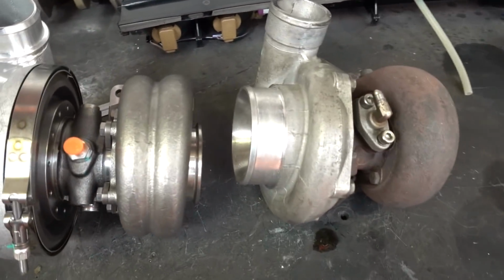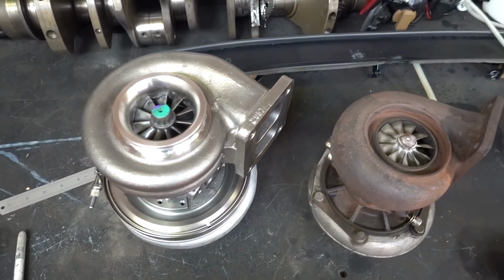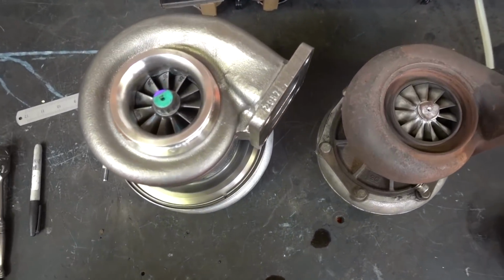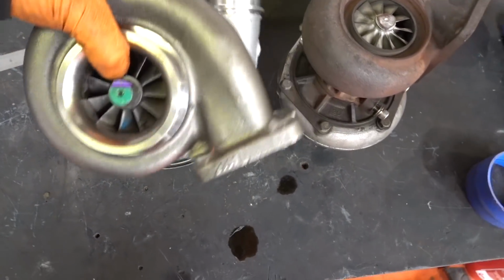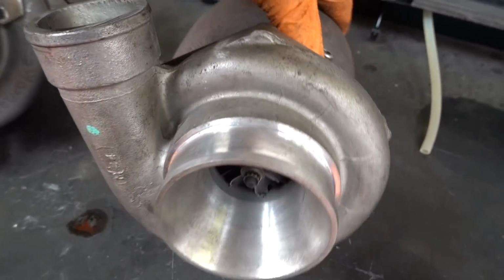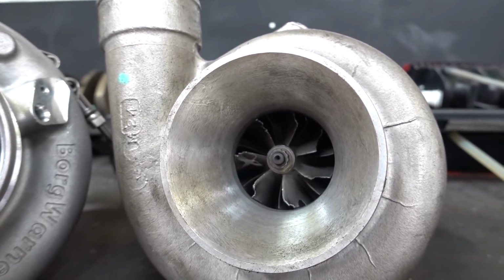So there we go then. New one's a bit bigger. I do make some fun decisions in my life sometimes. Check out the damage on this. That is some serious badness going on there.